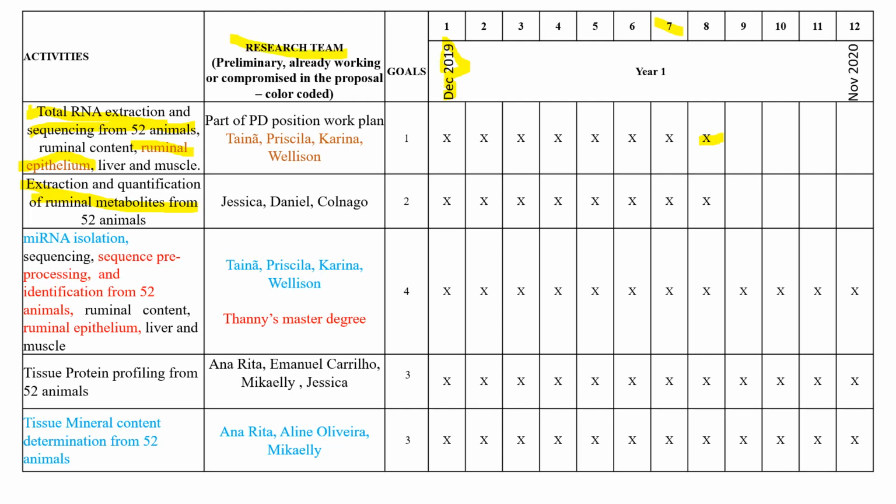And in this column here, you have a brief or tentative description of the research team. So you have these activities here as part of the postdoc position, but you also have Tainan, Priscila, Karina, and Wellison that were working on this activity, and so on. This is going to be for the 5 years of the project, this kind of information.